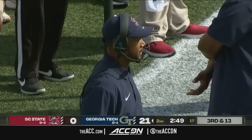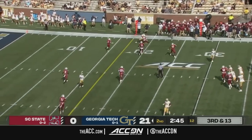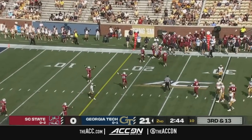Durant with the Rams had 3 picks as a rookie last year. They've got some big-time pros right now. King looking downfield again. That one's batted away.